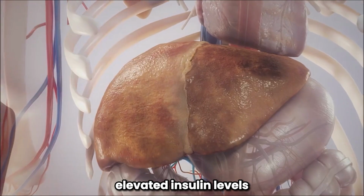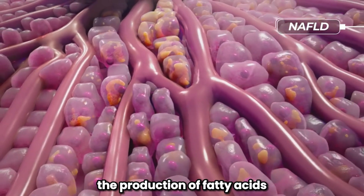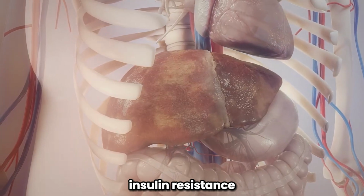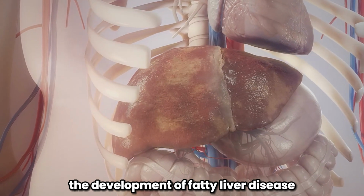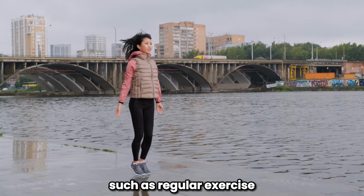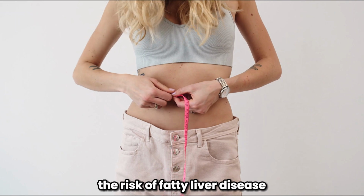Elevated insulin levels can promote fat accumulation in the liver by stimulating the production of fatty acids and inhibiting their breakdown. Additionally, insulin resistance can impair the standard processing of fats in the liver, further contributing to the development of fatty liver disease. Managing insulin resistance through lifestyle modifications, such as regular exercise, a healthy diet, and weight loss, can help reduce the risk of fatty liver disease.